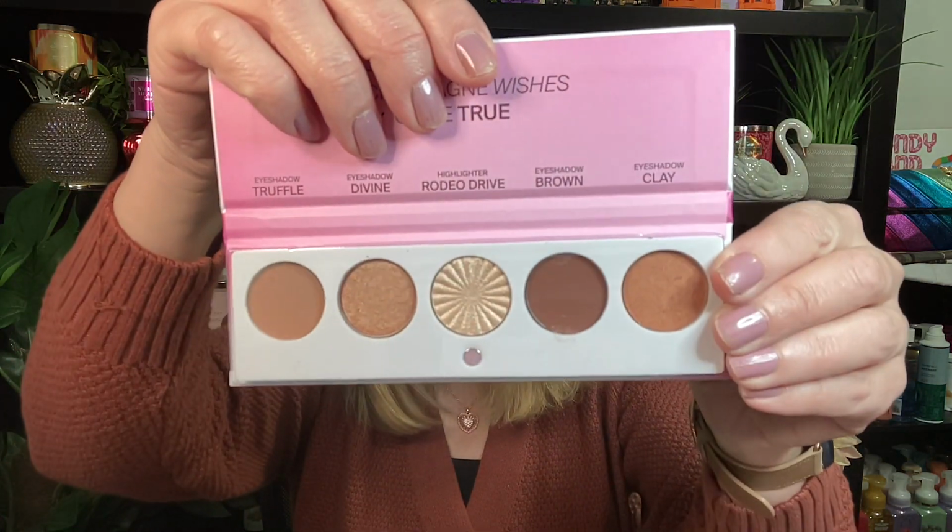Oh, that's actually really gorgeous. I like Ofra, by the way. Champagne Wishes Come True. Check out the shades. Those are actually really pretty. I'm keeping this. We have Truffle Divine, Rodeo Drive, Brown, and Clay.